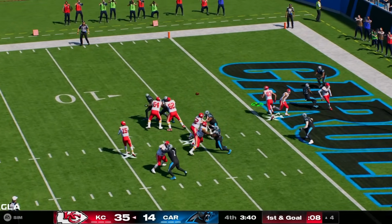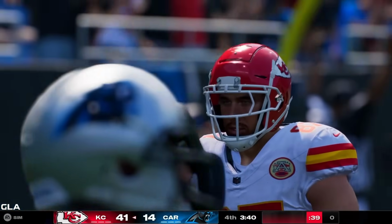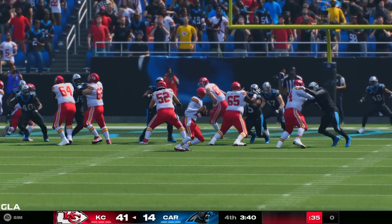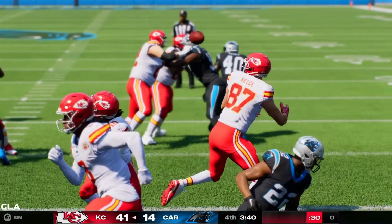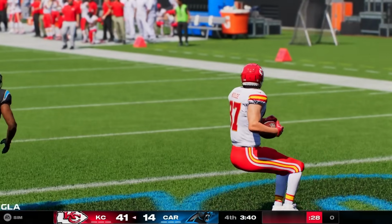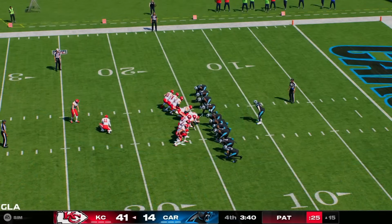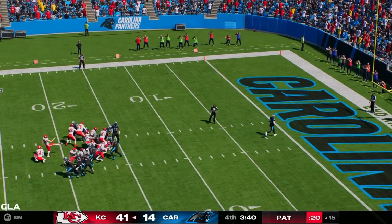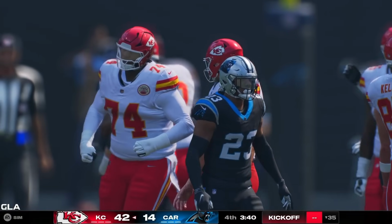Here's Mahomes to throw. And that's caught. It's Kelce. Touchdown, Kansas City. Travis Kelce, a beast in the red zone with his 2nd touchdown of the game. And the Chiefs up the lead to 4 scores now here in this 4th quarter. Extra point attempt to come here. And that'll increase their lead to 28.